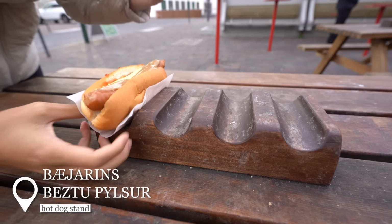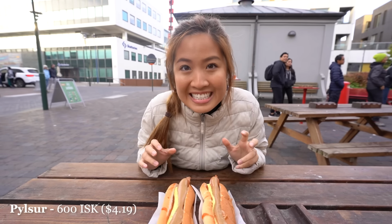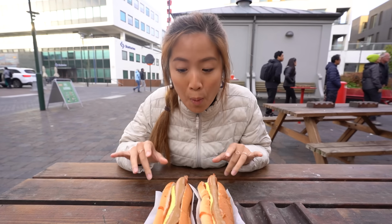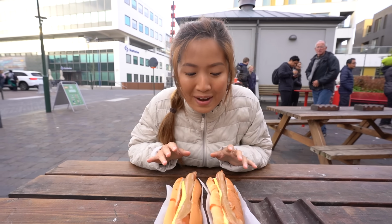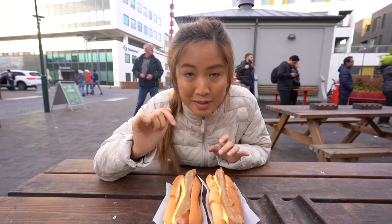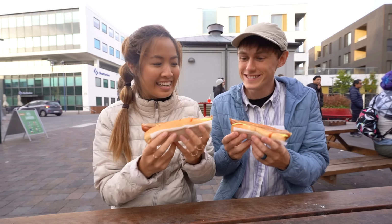All right, I guess it's hot dog time. This here is Pylsur, and this is a famous Icelandic hot dog that's made from a blend of beef, lamb, and pork. And this place that we just went to called Bæjarins Bestu Pylsur has been open since the 1930s, and they make this very special hot dog. And so today we've got it with this really delicious sweet brown mustard and then also some remoulade. So let's dig in. Cheers!